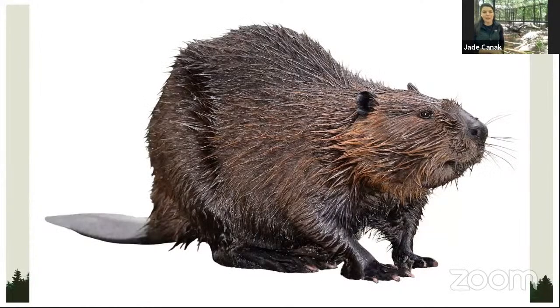So beavers are able to drastically change their environment. They have different physical and behavioral adaptations that help them do this. And most of those adaptations, both physical and behavioral, complement each other. So we'll talk about each of these.